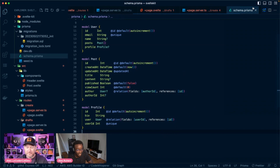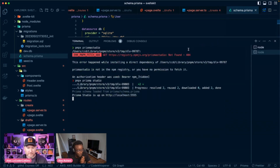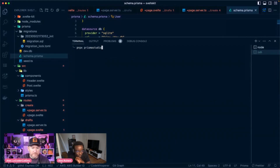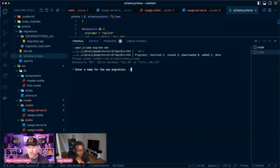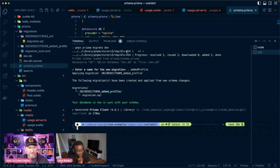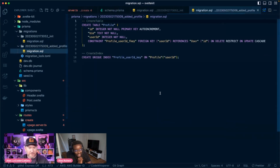And then since our database is kind of behind because it only has the two models that we defined before, we generate another migration with migrate dev. So I'll just leave that running. Should I do a commit message, like update or something? Added profile? It's completely up to you. And then let's look at the migration. That's the old one, I think. Yep, all good. There we go.